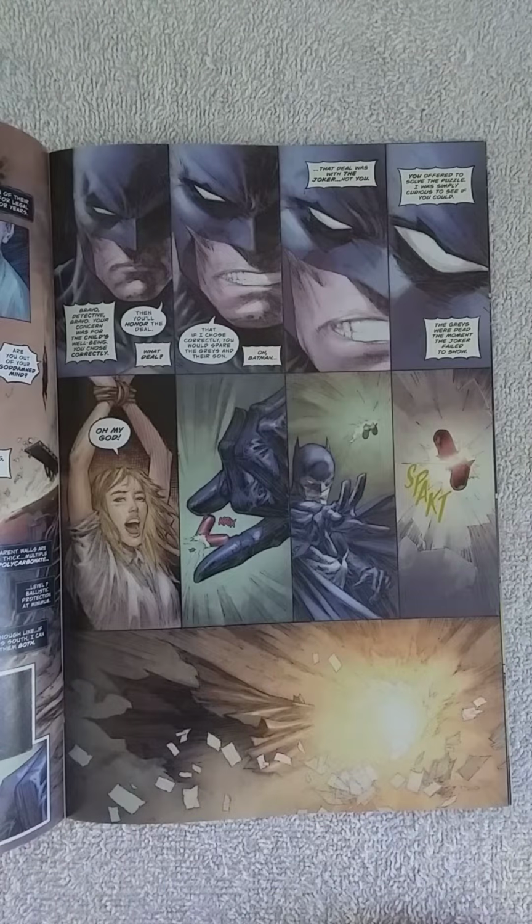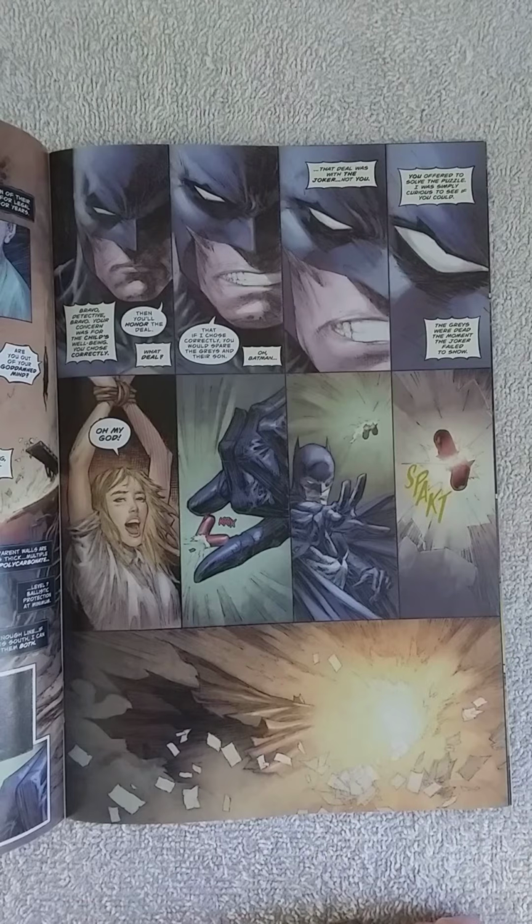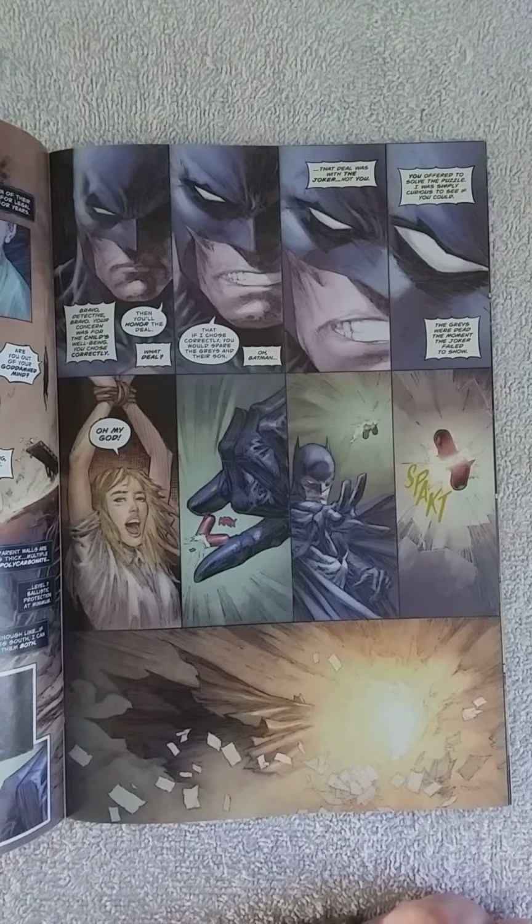But then the voice says, bravo, detective, bravo. Clapping sound. Your concern was for the child's well-being. You chose correctly. Then you honor the deal? What deal? That if I chose correctly, you would spare the Greys and their son. Oh, Batman, the deal was with the Joker, not you. You offered to solve the puzzle. I was simply curious to see if you could. That's basically pretty cool. The Greys were dead the moment the Joker failed the show.